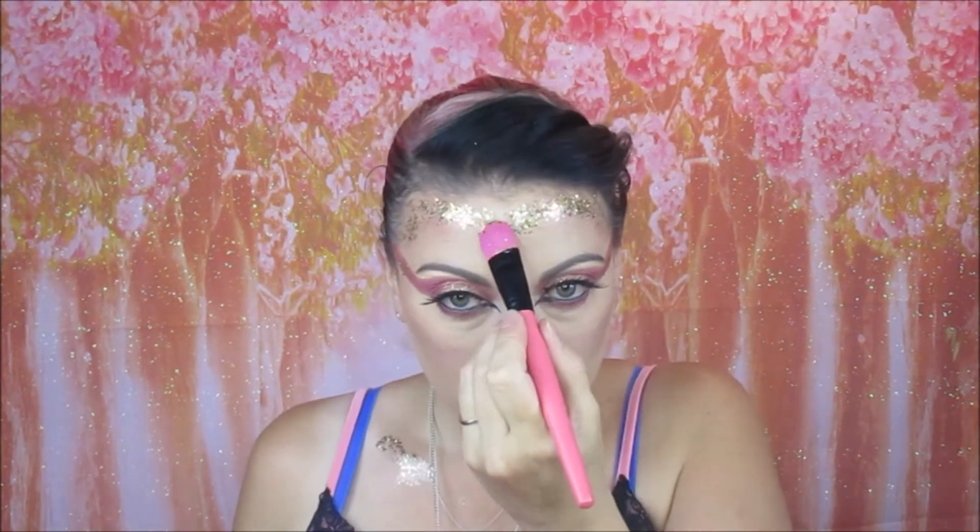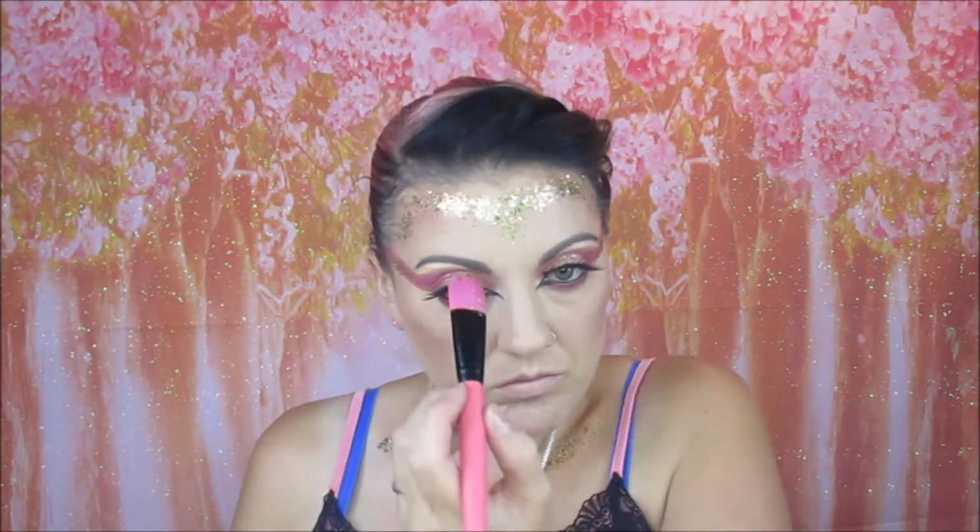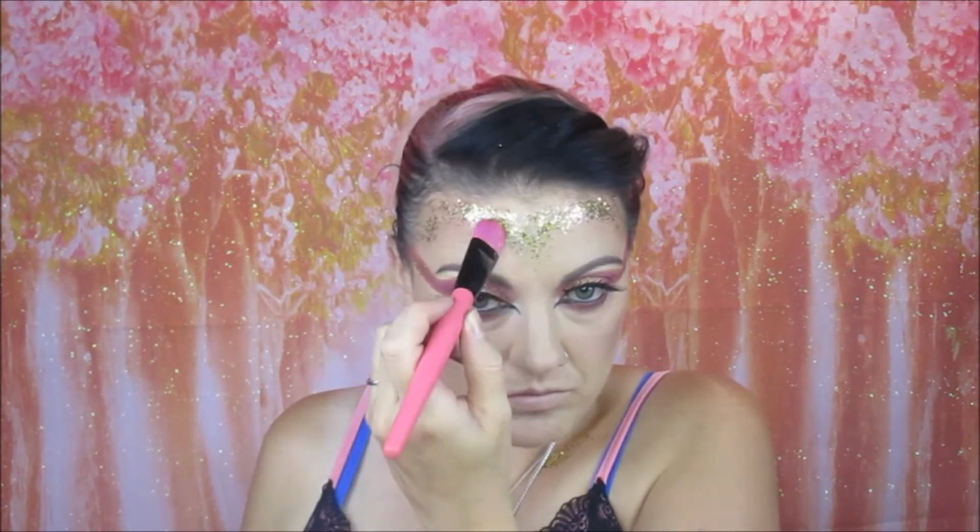I think I didn't film it, but when I put the wig on, I felt like I needed more glitter, so I brought the glitter down more onto my forehead and filled in any gaps, and I also used it as kind of a highlighter on the highest point of my cheeks, so you will see that at the end. So I'm just giving you the heads up that I did apply more glitter once the wig was applied.